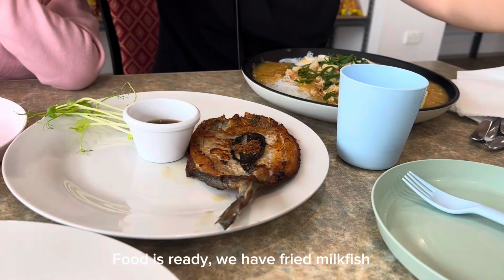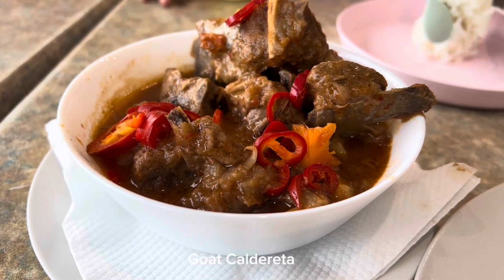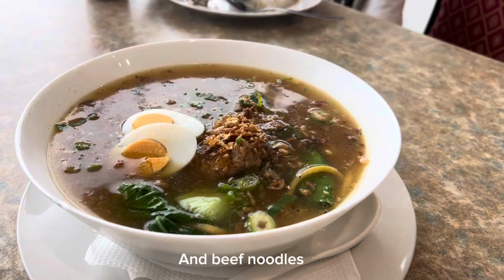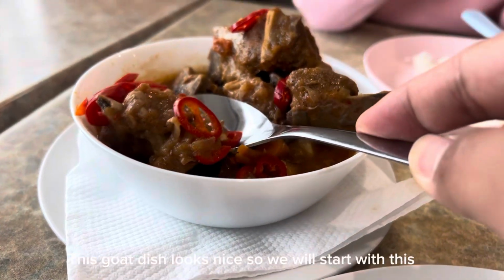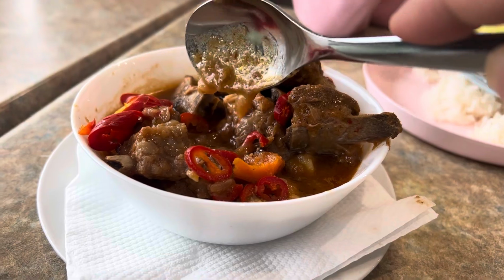Ayan, dumating na yung order namin. Meron kaming daing na bangus, kalderetang kambing, at saka beef mami. Natakam ako dito sa kalderetang kambing, so dapat ito ang unahin natin.